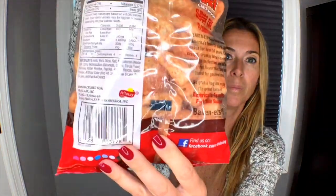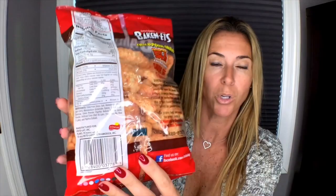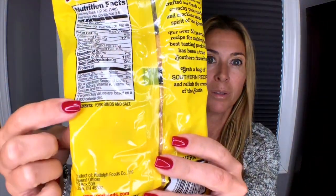This one too, I don't know where the ingredients are on this one. There we go. Look at the whole list. Like, you should have 2 ingredients, not 10. So always stick to the lowest amount of ingredients possible. This one, like I said, ingredients are only pork rinds and salt. That's it. That's all you need.